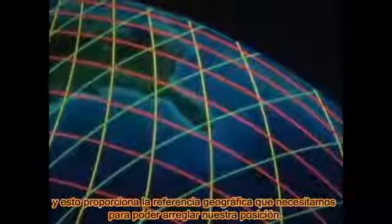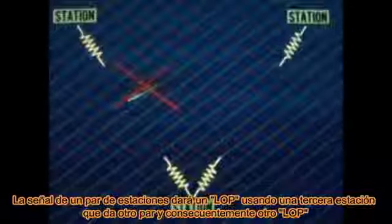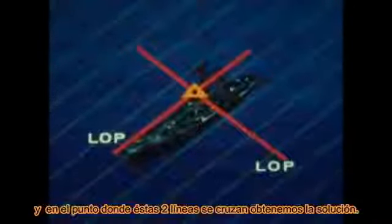The network of 8 stations provides a grid of lanes covering the entire globe, and this gives the geographical references we need to be able to fix our position. The signals from one pair of stations will give one LOP. Using a third station gives another pair, and consequently, another LOP. And at the point where these two lines intersect, we get the fix.